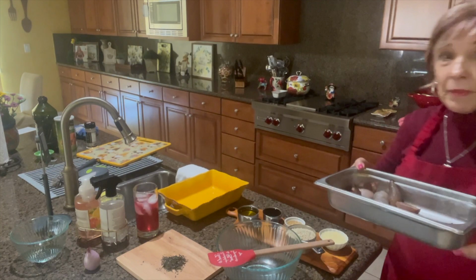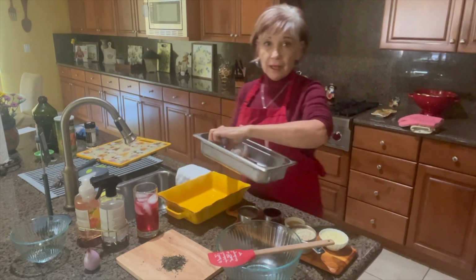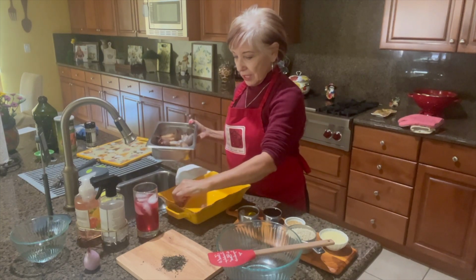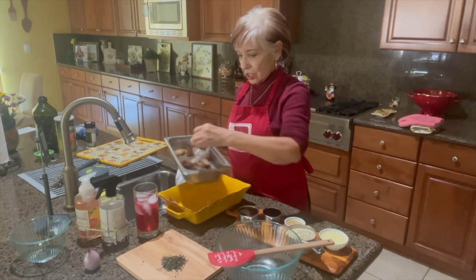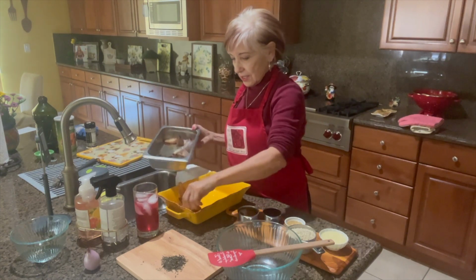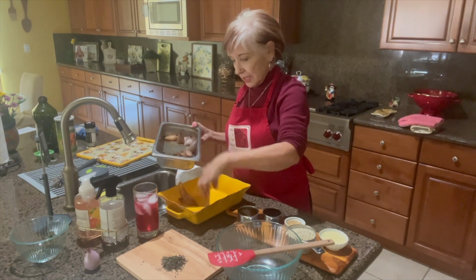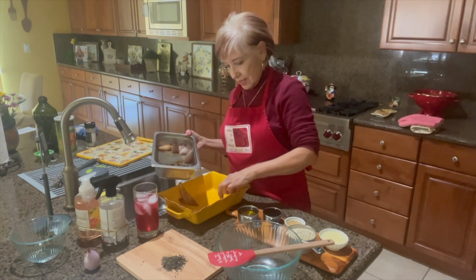All right, now what am I gonna do with them? I am going to arrange them and put them into a casserole dish. I'm gonna line the outside of the casserole dish with these onions so that they're kind of standing up as best as I can. They're gonna be a little soft, but I don't care.